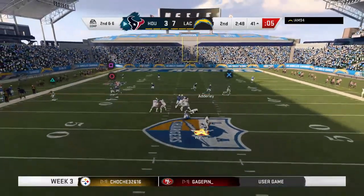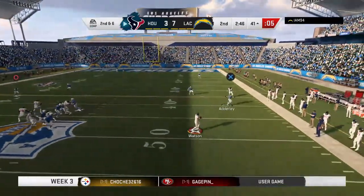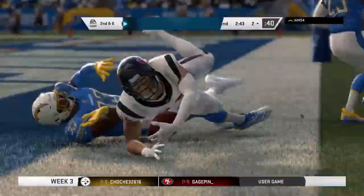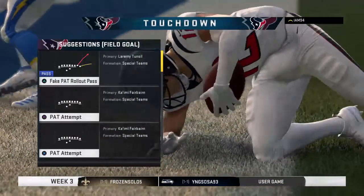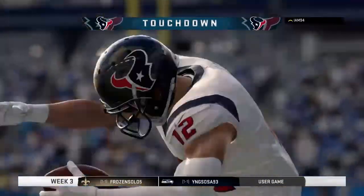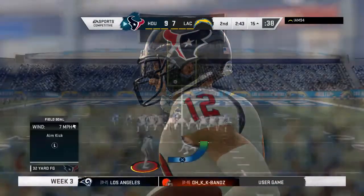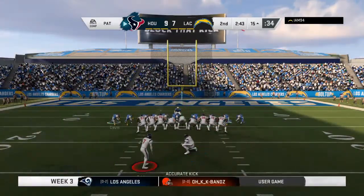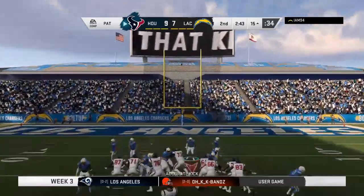From the 41, Watson escaping the pressure right. He's going to let this go. Back of the end zone. Kenny Stills, 41 yards. And the Texans have retaken the lead. So a one-handed grab in the end zone. Nothing much more rewarding than that for a guy catching it.